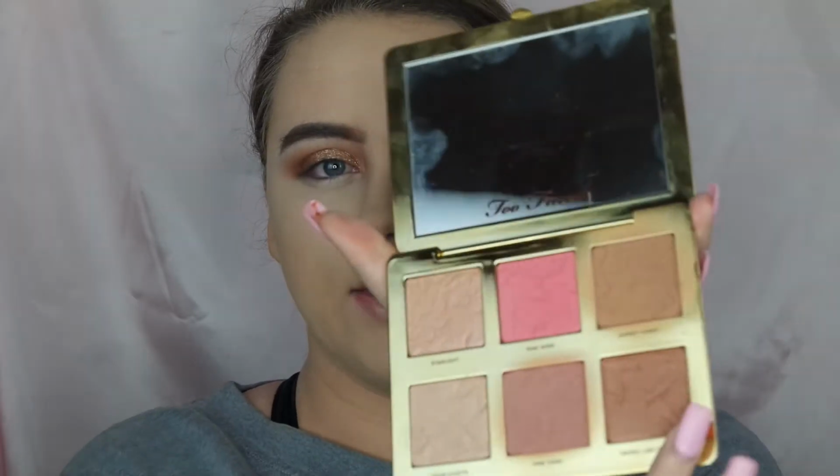For contour and bronzer, y'all already know the Too Faced Natural Face Palette is literally the love of my life. I wear this every day. It's so beautiful and natural and just the best ever. So I just go in with both this color and this color and just bronze up my face.